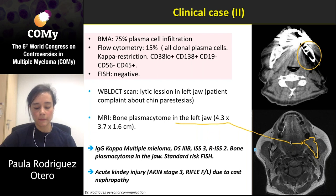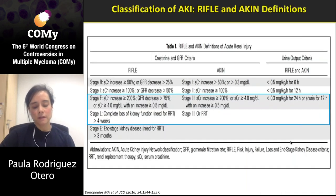So here in this slide, you can find the recommended classification for acute kidney injury. We can use either the RIFLE staging or the AKIN definition, and this is what we need to use. It's also used by nephrologists so all of us speak the same language when we are speaking about acute kidney injury. So in our patient, the stage was 3, and this patient was indeed requiring a renal replacement therapy.